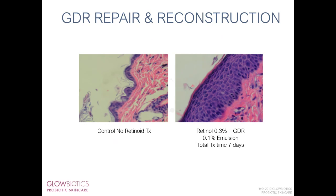So in the picture on the left-hand side of your screen, you see a very uneven texture of the stratum corneum and even a kind of broken matrix, if you will, into the pink layers that you're seeing. And then after 7 days with that GDR in that 0.1% emulsion, you can see how the stratum corneum has become more compact, less fissures, how you are getting a much more dense matrix, thus leading to a healthier, more wrinkle-free skin.